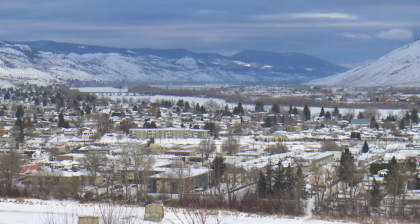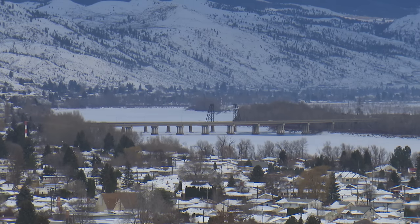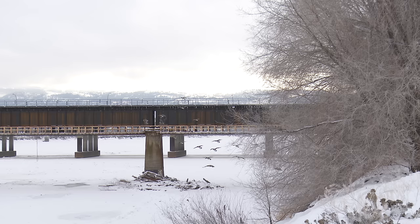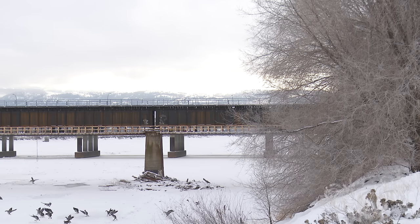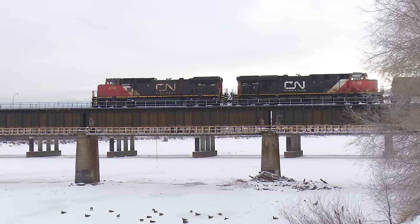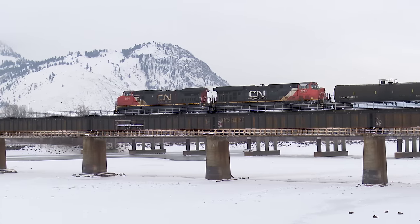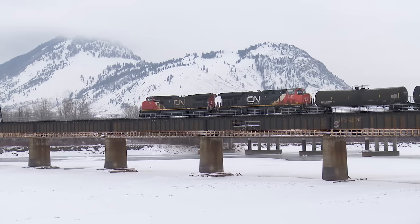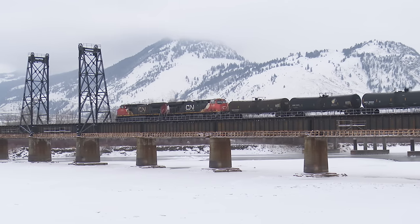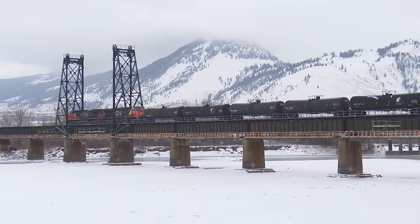In 1914, the Canadian Northern Pacific Railway arrived in Kamloops, building south and west of Jasper along the North Thompson River. The Ashcroft Subdivision departs west over the river via the North Thompson River Bridge 4. Our final train of the day, CN 2156 East, crosses the bridge on a cold January morning. This bridge is 1,338 feet in length and contains a non-operating vertical lift.